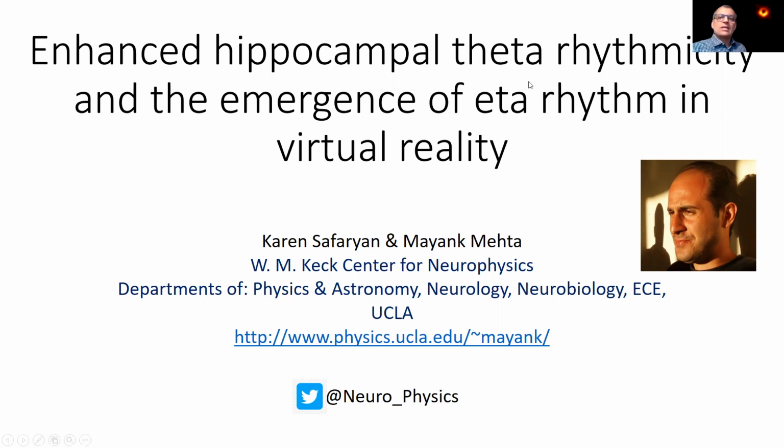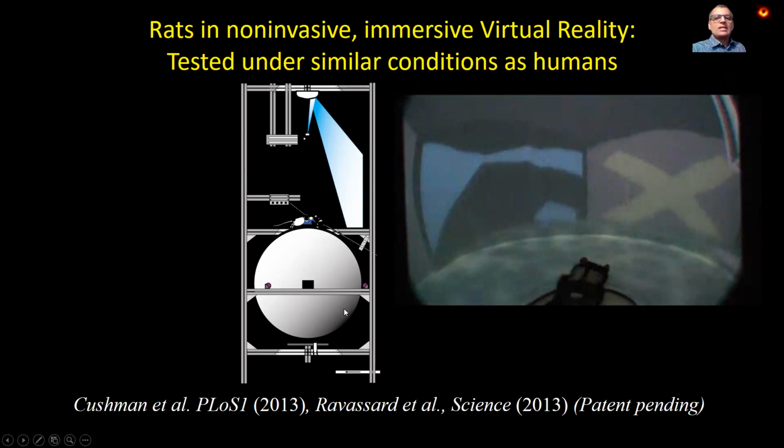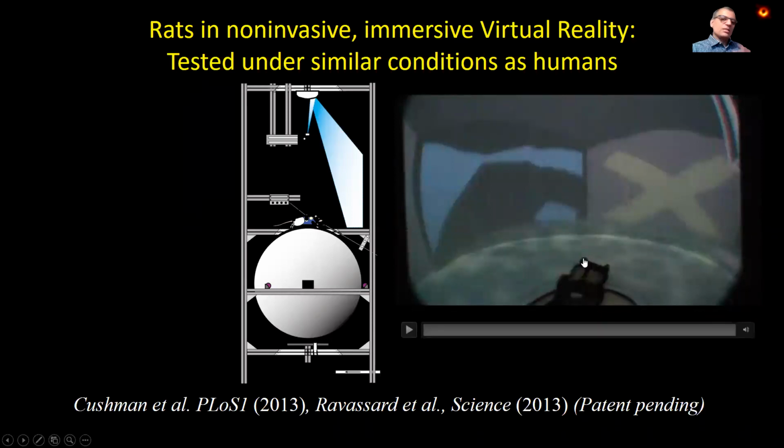In order to do that, we developed a non-invasive virtual reality many years ago. Just like human beings, perhaps an Alzheimer's patient being tested with a virtual reality headset, this rat can sit inside a non-invasive virtual reality. He can slip out of that at any point. His head is free to move, but he cannot run around in any other place.